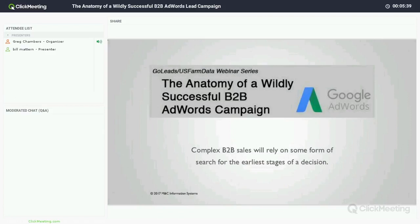So that's the world that we're going to be playing in. This is what we're going to be talking about. So when we talk about the anatomy of a wildly successful business-to-business AdWords campaign, it's into that world that we're presenting this. So complex B2B sales, we say, are going to rely on some form of search for the earliest parts of the decision. And when we say complex, I'm going to draw up this little graph for you.